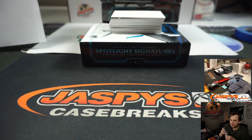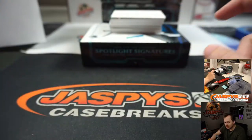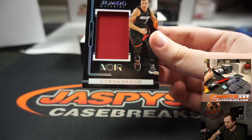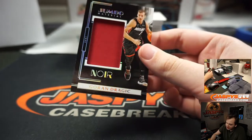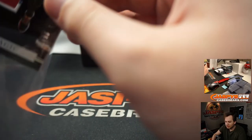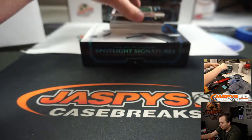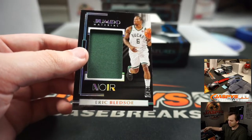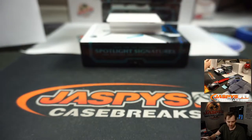Pelicans is Matthew Shira. Want him in the spot randomizer. Yeah, some of the Noir do have some white on the borders and edges, so not perfect cards, but there's some nice stuff here. Goran Dragic, 51 of 99. Jumbo materials for the Heat going out to Wayne. We got Eric Bledsoe for the Bucks. Milwaukee Bucks going out to now a 21. Looking for Giannis.